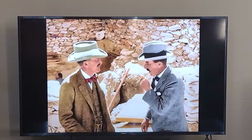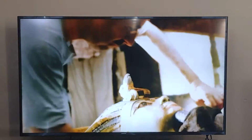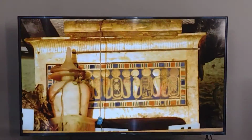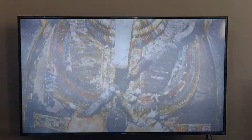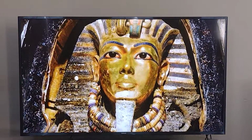The characters in an extraordinary story of endeavor. The recovery of over 5,000 precious objects. And the lavish but tragic life of a pharaoh who died young.